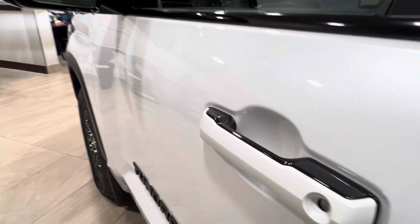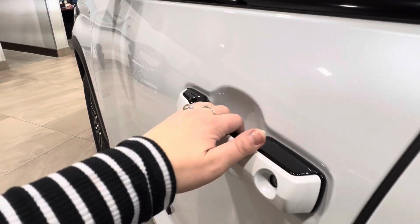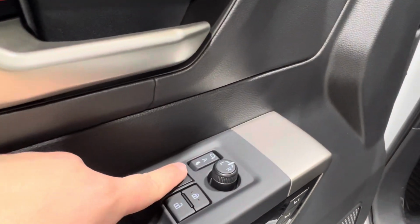Back again to this little dimple. This guy indicates keyless entry, so if you have the key fob on your person, you can tap your hand here or here to lock and unlock your unit. Inside your driver's door, power windows for front and back, window lock, power lock system, side mirror controls.